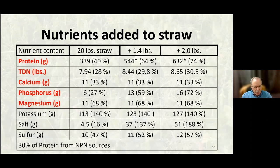You do increase your protein content considerably when you're feeding that 2 pounds of molasses per head per day. But the other thing is your limitations on how much nitrogen or protein can be supplied as an NPN source in the total ration. The energy increase is equivalent to about 0.5 pound of barley a day. Your calcium, phosphorus, and magnesium show very little difference as well.